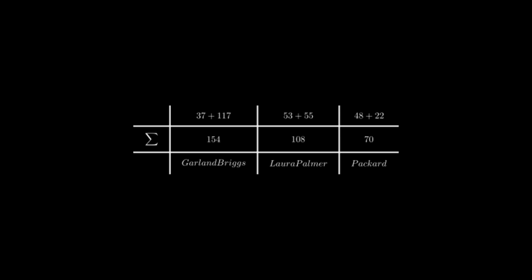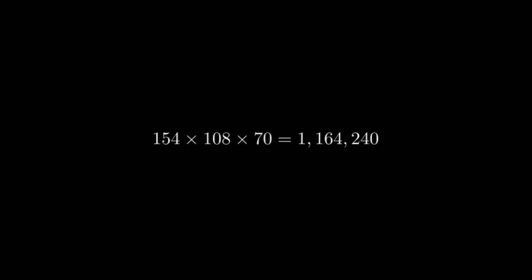Again, this is a first attempt at figuring this out, so stay tuned. There might be a follow-up video. If we multiply those numbers, which perhaps is like saying if we mix all the magic of Garland Briggs, the feminine mystery Laura Palmer, and the deforestation associated with the Packard sawmill, we get 1,164,240.